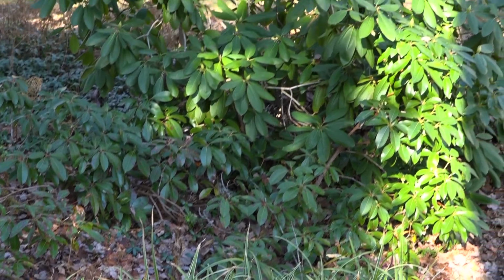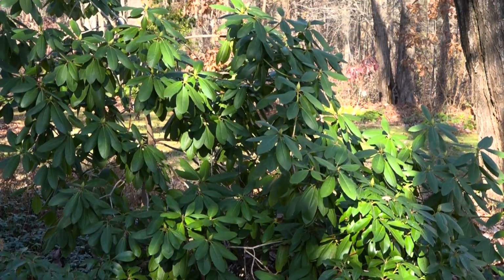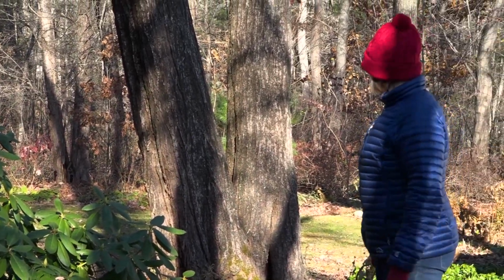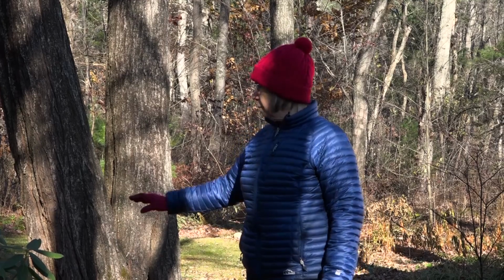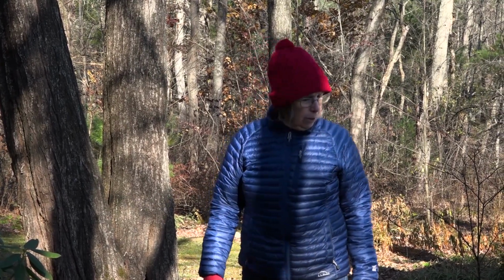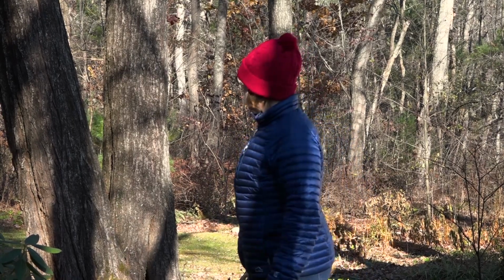And again, we need to be sure to come out with the deer spray. The deer will sometimes eat the rhododendrons and the other plants. It just depends how hungry they are. Most of the time they don't bother them. And they don't bother the leucothoe either, and a number of other plants. But holly they will eat.